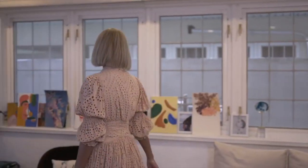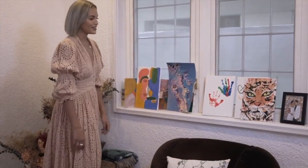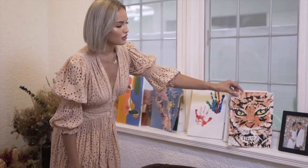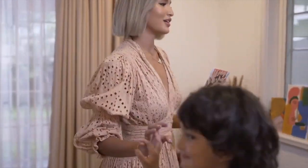Okay, so during quarantine, we've done a lot of painting, and I'm proud to say that this one was by Zion. Come here, Zai. Good job. All right.